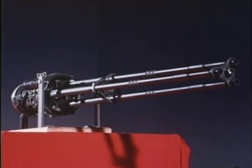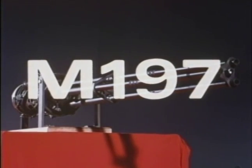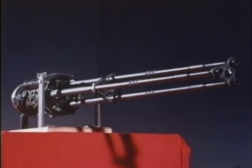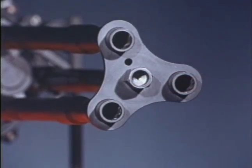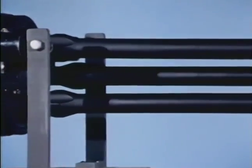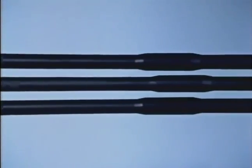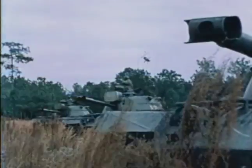Similar in operation to the M61A1 Vulcan is the M197 lightweight Vulcan, a 3-barrel 20mm lightweight version of the M61A1. The basic M197 Gatling weighs less than 150 pounds, or 100 pounds less than the M61A1. It has firing rates from 750 to 1,500 shots per minute. These characteristics combined give this gun a number of important aircraft applications.